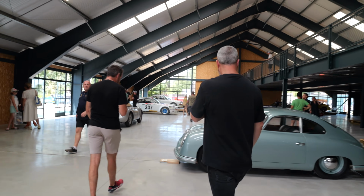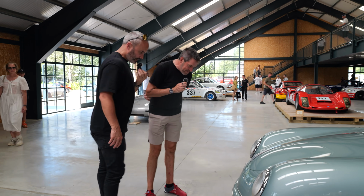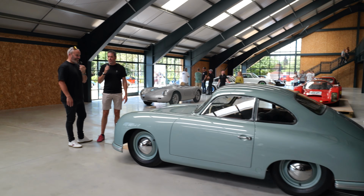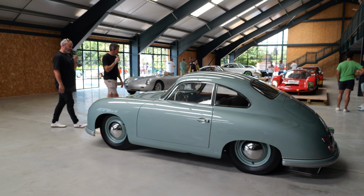I haven't got my glasses on now. This is a 356, 1951. Wow. Is that before you were born? Do you know what? I knew you were going to say that. So disrespectful. Respect your elders, my friend. I should. I'm sorry about that.